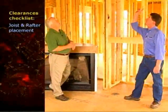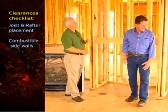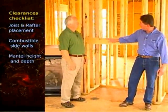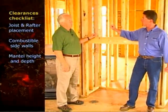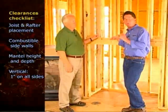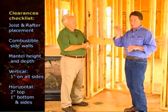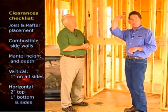Well, Bob, there's a couple things you want to consider. You want to make sure that you don't have any interference with the ceiling joists. If you have a perpendicular combustible sidewall, you want to maintain clearance to that. Also, the mantle height and depth needs to be considered. On the venting itself, if you're going vertical like we are today, it's 1 inch all the way around the venting. If you're going horizontal through the wall, it's 2 inches on the top, 1 inch on the bottom, and 1 inch on the sides.